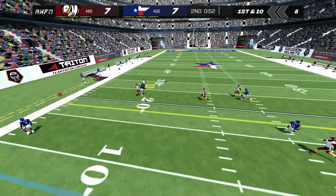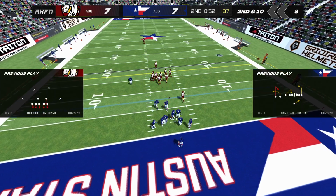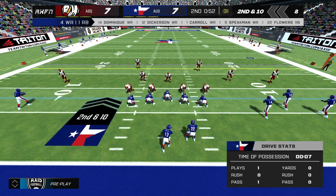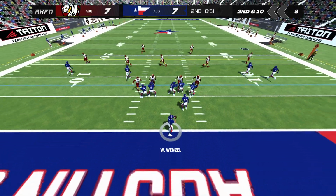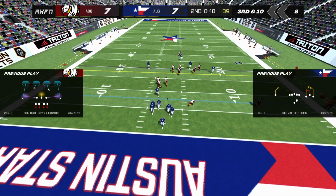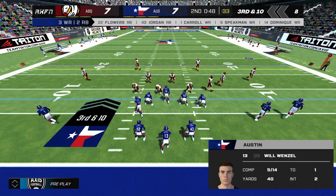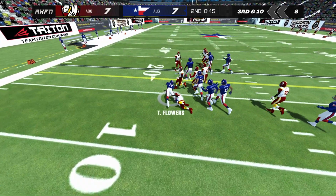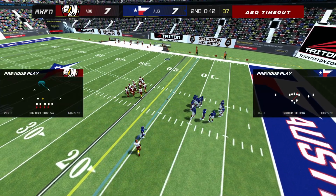Number 13 dropping back. The receiver can't bring it in. The home team lines up with one back in the backfield. And they can't connect. Incomplete. Let's see what the call is on third down. The quarterback hands it off. The away team calls timeout. That brings up fourth down.